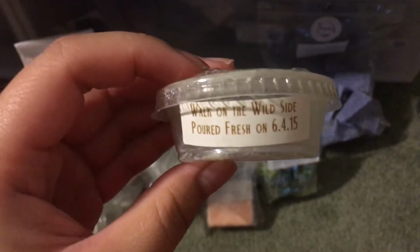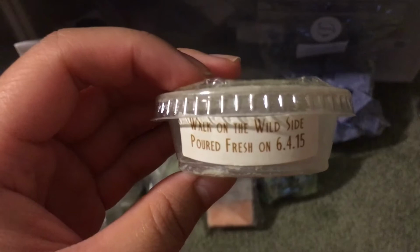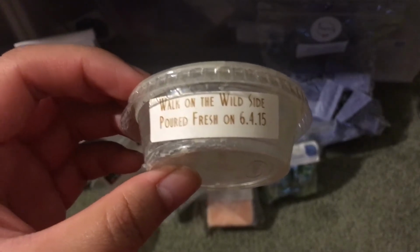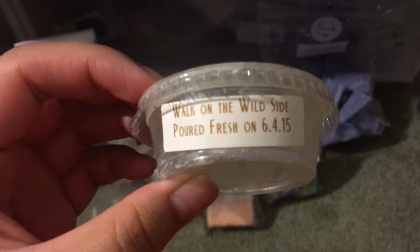Here I have another little scent shot from L3. And this is in Walk on the Wild Side right here, and this one is a blend of strawberry daiquiri, mango sorbet, and tangerine cream, and this is one of the most amazing fruity blends that I think I've smelled so far. It is beautiful. It's just the right blend of citrus and berries.